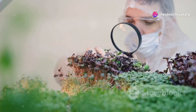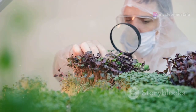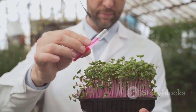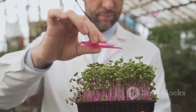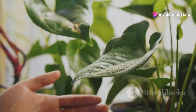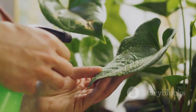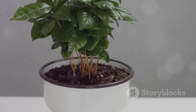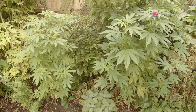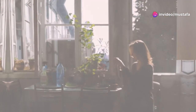Avoid overuse. Do not apply aspirin more frequently than recommended, as it can lead to plant damage. Observe your plants. Pay close attention to your plant's response to aspirin treatment. If you notice any adverse effects, discontinue use immediately. Remember, aspirin is not a magic bullet. It's most effective when used in conjunction with good gardening practices.